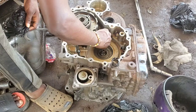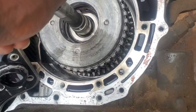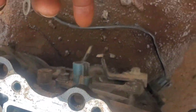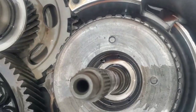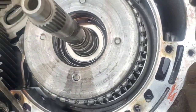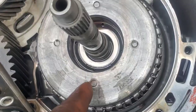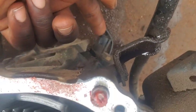13. Clunking or bumping noises. Clunking or bumping noises when shifting gears can be a sign of worn-out gears, a damaged differential, or issues with the suspension or drive shaft. Solution: to address clunking noises, check the fluid level first. If the fluid is fine, the issue may involve the differential or suspension, which will require professional inspection and repair.